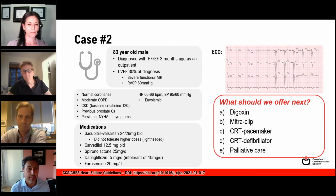I'm not a believer in MPI for assessing LVEF. I know it's widely used in Ontario for other reasons, but I'm not sure it provides you with as good of an LVEF assessment as a true MUGA scan or an echo or a cardiac MRI.